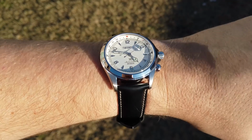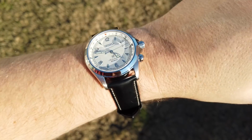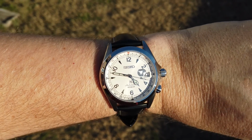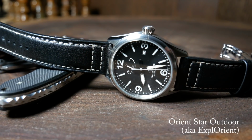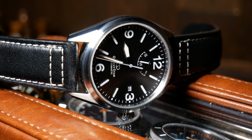The strap here seems like a nice calf leather. It's really smooth and just beautiful to the touch. It reminds me of an old lambskin jacket I used to have. The strap also has a deployment clasp that's almost identical to the Orient Star Outdoor, aka the Explorient, which I recently reviewed. But I'll see if this one breaks in better than that one.